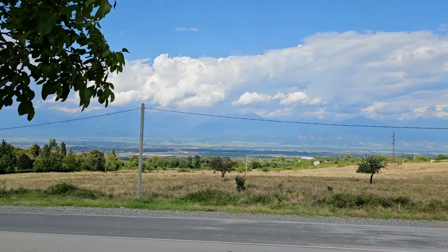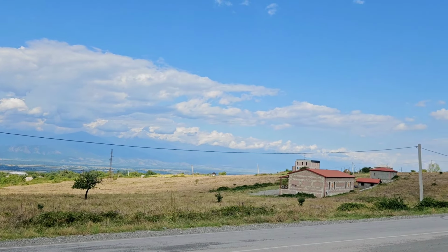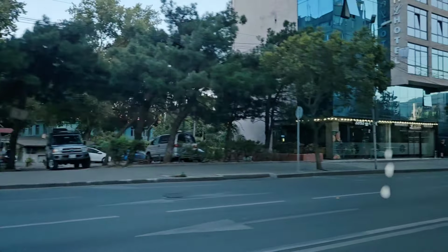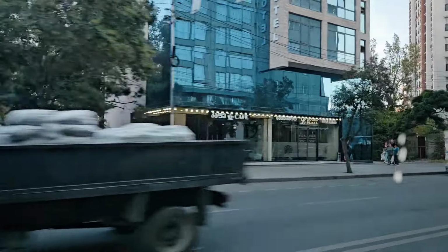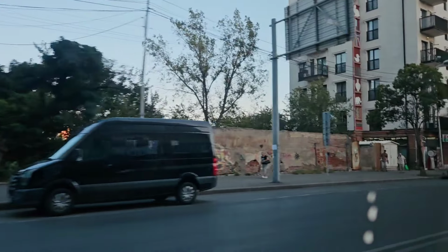It took around 3 hours for us to reach back to the hotel, and it was around 8:30 that we reached. I was dead tired, so I didn't go anywhere for dinner, so we just ordered via the Bolt app. And the next day we were actually going to the Caucasus region, the mountains. Basically, I was so excited for that.